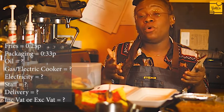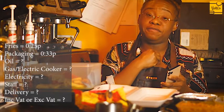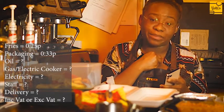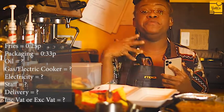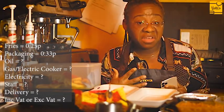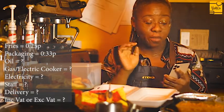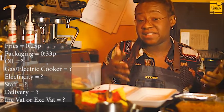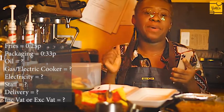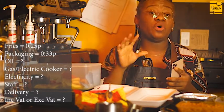So on average, you might want to charge, I would suggest you should put 50% on top as your profit. So 96 pence is your cost, so you put 50% on top of that. If you are looking for me to do the maths for that, I'm sorry, I don't know how to do the maths for that. But typically I would then probably make it £1.50. Since it's 96 pence as a cost, I'll then make it £1.50 for my bag of fries or my medium box of fries, because you also want to be fair.